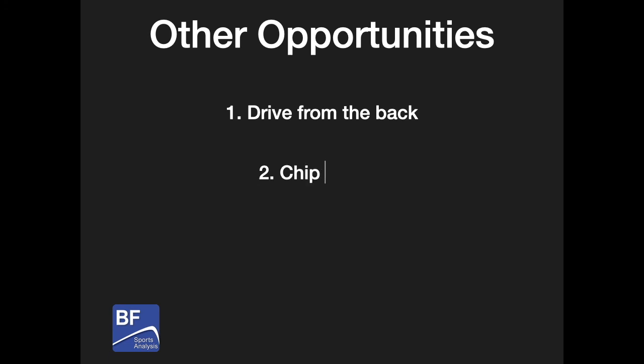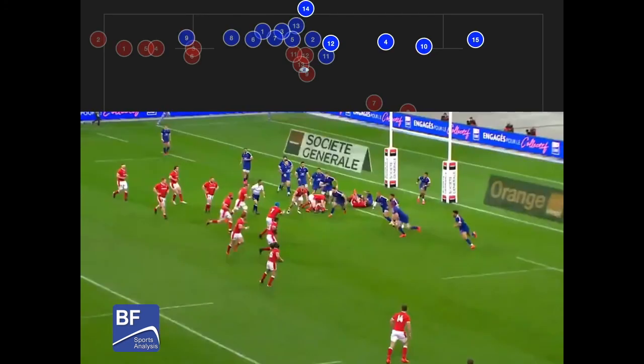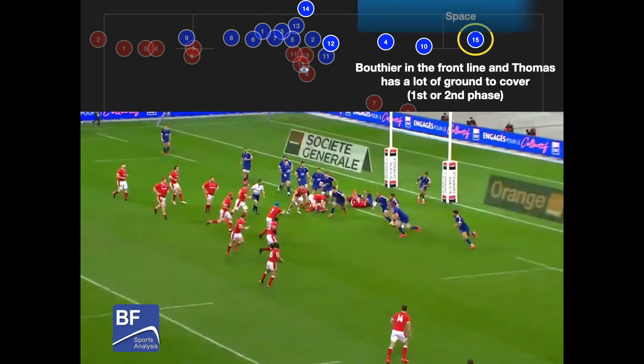The chip behind, I think, is another option. As we might notice here, Bouthier is in the front line as fullback, and that's why Rattez was able to come up so aggressively on the inside. Now what that's left them vulnerable to is the spacing behind on the right, on either the first or second phase, where Teddy Thomas has to cover across from his 5 metre channel the whole way across to be an option to cover any kick in behind there.